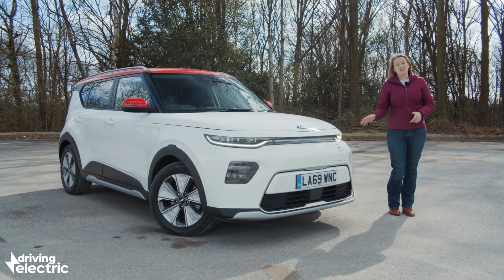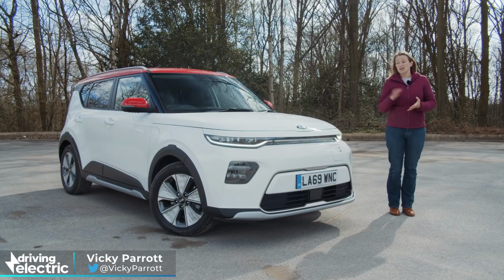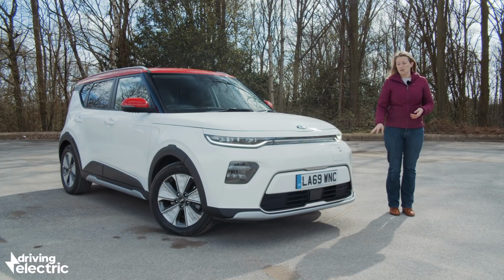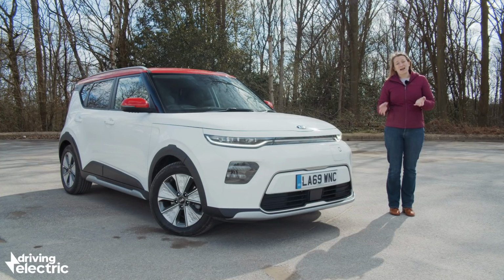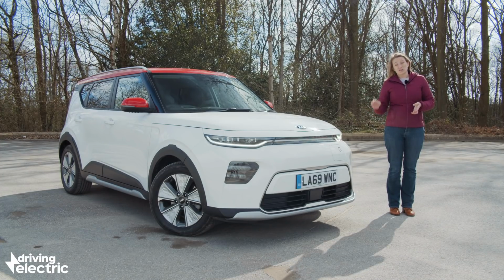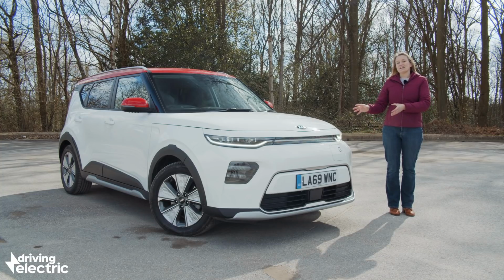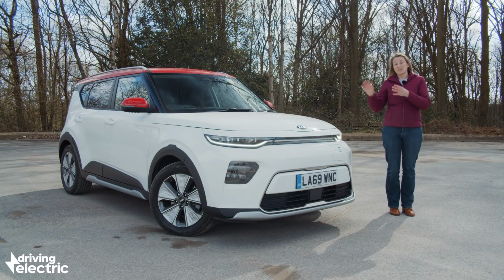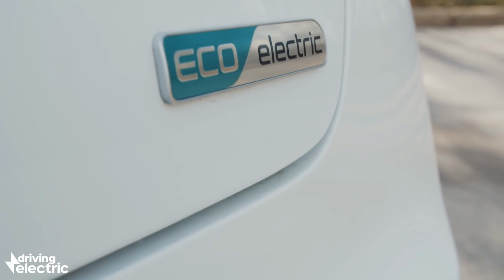After all, alternatives to the Kia Soul include the Nissan Leaf and the MG ZS EV, neither of which will go as far on a single charge, or you're looking at more expensive alternatives like the Kia e-Niro and the Hyundai Kona Electric, which are straying into Tesla Model 3 price range. So, is this really as good as it seems on paper, which could make it the ultimate electric family car? Or is it all style over substance?